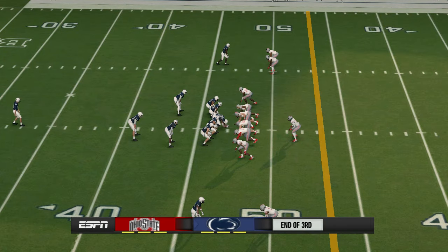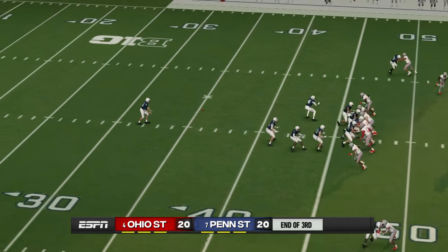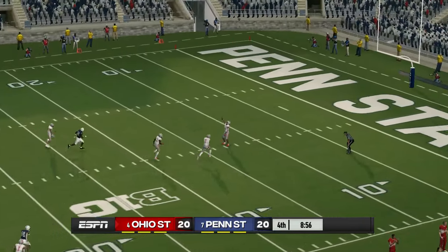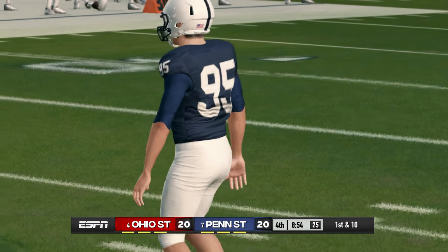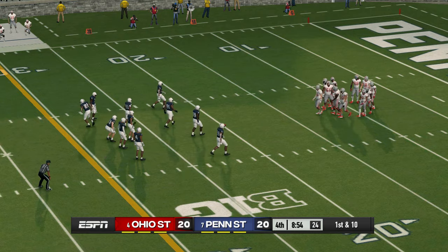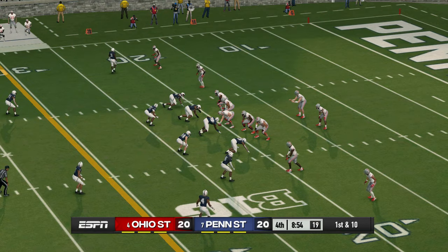Welcome back to the action here as we resume play here in quarter number four. It's away, and it's a booming punt. This one will go into the end zone, and they'll bring it out to the 20. So early in the fourth quarter, every possession is going to count from here on out, and we're in a tie ball game.